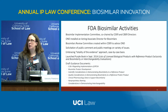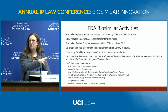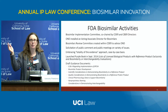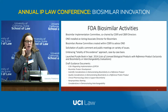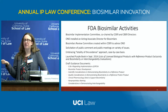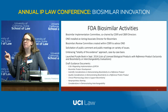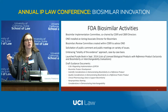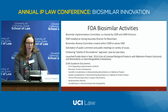They've launched the Purple Book in September of 2014. Now again, this isn't the Orange Book in the Orange Book kind of context. What it is is informational: if there's a biosimilar that has been approved, it says it, whether or not there's any patents that are attached to that. And they've issued many draft guidance documents. I think I'm a little bit behind, but here I've got at least 6 or 7 of them. One of them that I want to point out is the non-proprietary naming. The FDA has finally come to the conclusion of how they're going to name these types of products, and I want to look at that for just a second.